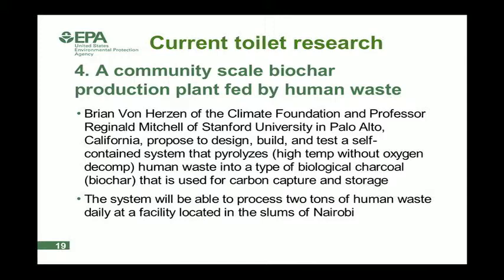So rather than at an individual or small cluster of homes, what they're looking at here in Nairobi, in fact, is a way of taking on board a pyrolysis process. So this is sort of burning in the absence of oxygen, so you produce a charcoal, if you like, material for sequestering carbon dioxide and then taking that back out into agriculture. So there's a community scale option there being looked at.